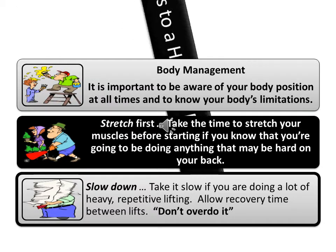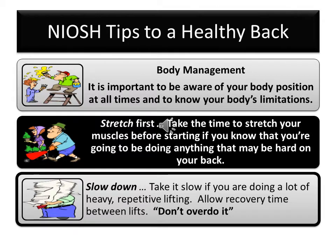The National Institute for Occupational Safety and Health has tips for a healthy back. Body management. It is important to be aware of your body position at all times and to know your body's limitations. Stretch first. Take the time to stretch your muscles before starting if you know that you're going to be doing anything that may be hard on your back. Slow down. Take it slow while you're doing a lot of heavy repetitive lifting. Allow recovery time between lifts. Don't overdo it.